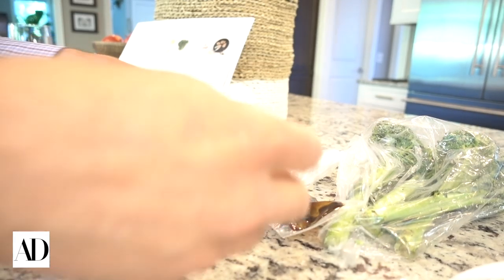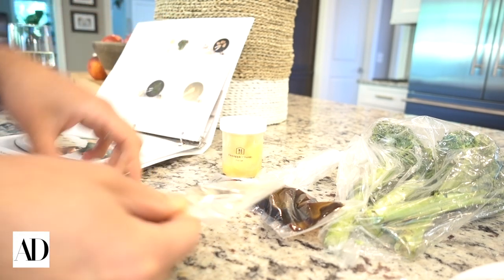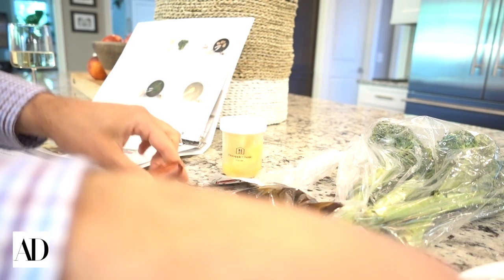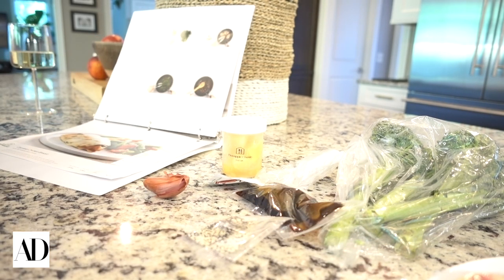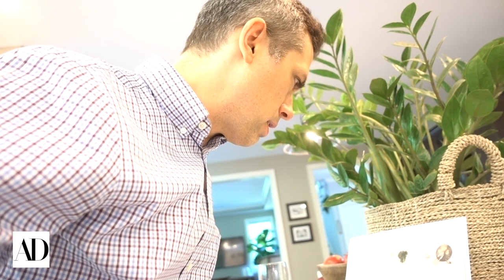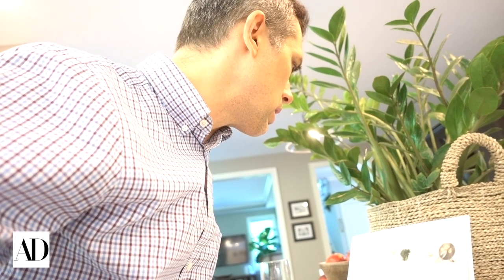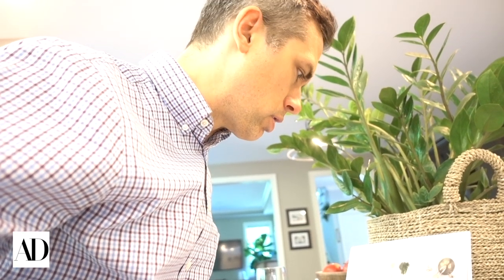Red pepper, crushed red pepper, salt, something, and a shallot. So there aren't that many ingredients, which is good because when we did some of the other meal delivery kits, they had a lot of ingredients that you had to chop up and prepare, but this looks like it's relatively easy, and it looks like I only need a skillet and a cutting board to make this meal. So it's not very complicated, which is good.